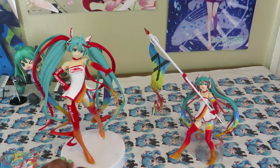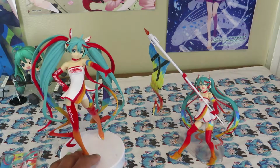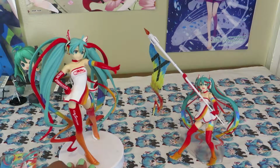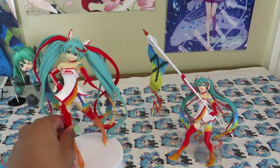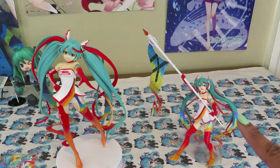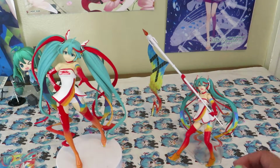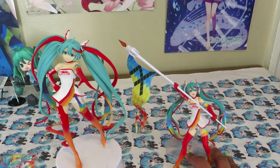Next up is Racing Miku 2016. I have two figures of the same girl. So this is last year's Racing Miku. I got this from Japan when I was there last year. I just bought it there at a used figure shop. And then this one here, I already showed you. My friend actually gifted this. This is the Figma. So as you can see, it's very different.